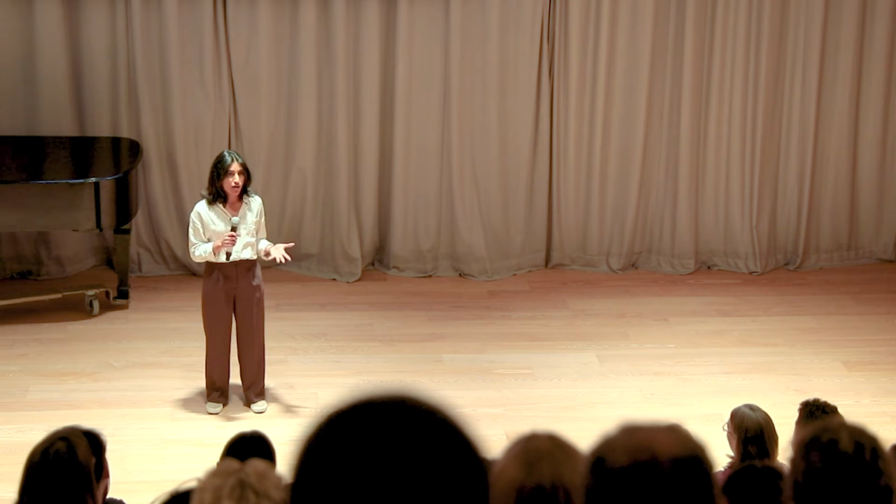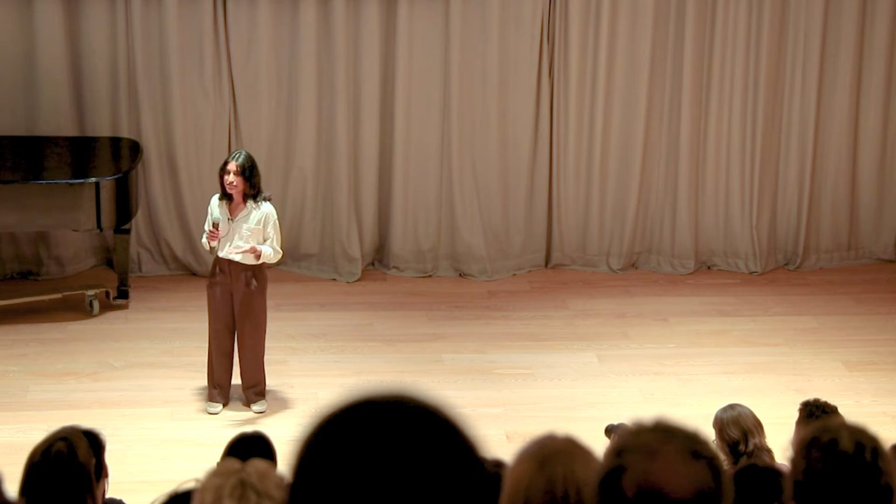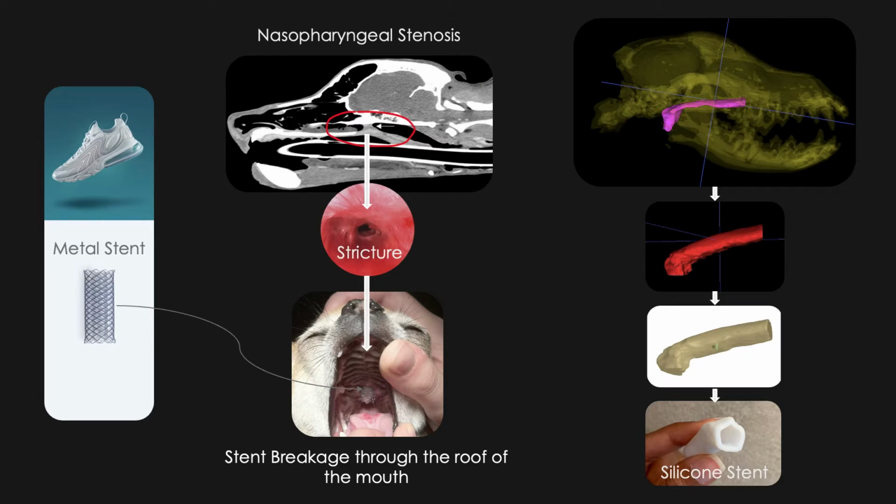But did you know that this problem can also be applied to airway implants that combat complex diseases like nasopharyngeal stenosis? Nasopharyngeal stenosis is a disease that causes airway obstruction. The fibrous tissue in the nasopharynx proliferates into a webbing that's known as a stricture. That stricture blocks airflow and impacts quality of life.